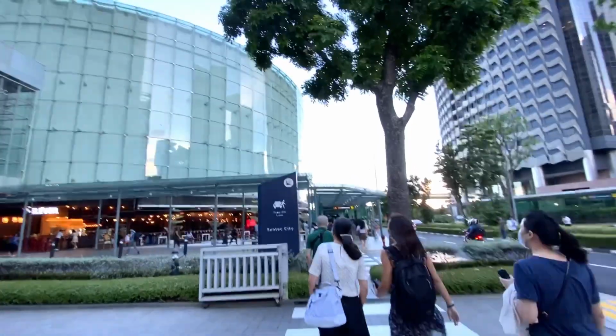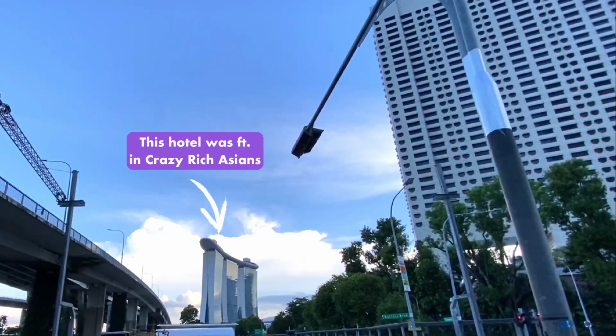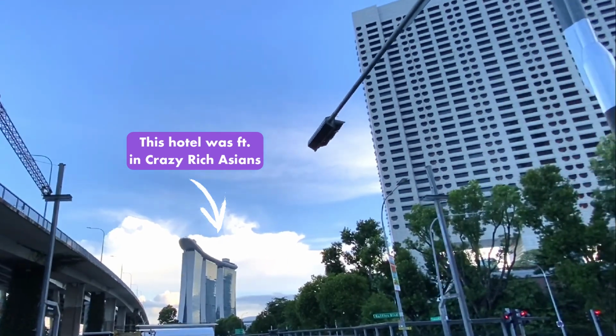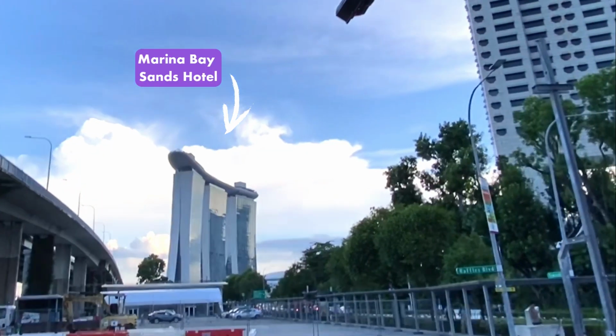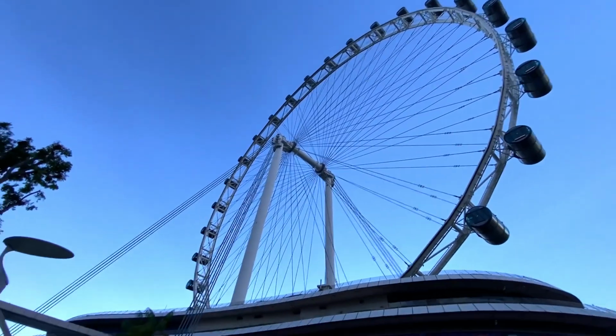We walked and we're getting closer to the Singapore Flyer. That hotel over there is the one you see in Crazy Rich Asians. It's called the Marina Bay Sands Hotel. And after a 20-minute-ish walk, we got to the wheel.